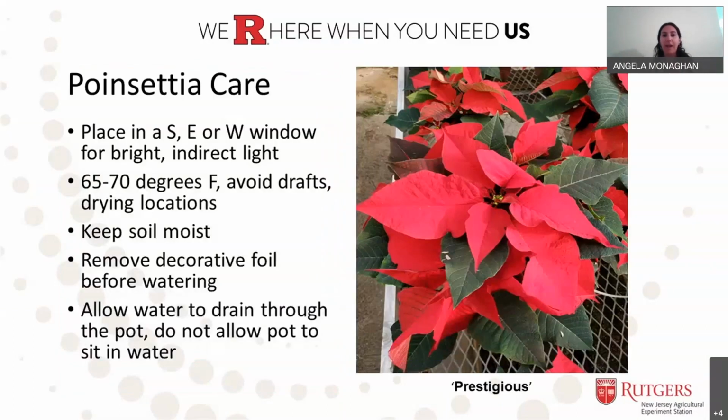Okay, poinsettia care. When you bring a poinsettia home, just make sure that in transition you don't leave the poinsettia in the car, so that you're really minimizing the shock of the cold from going from place to place.